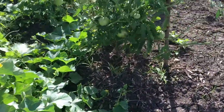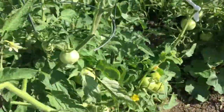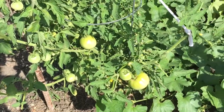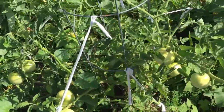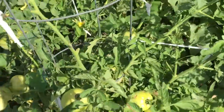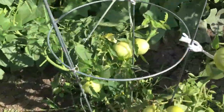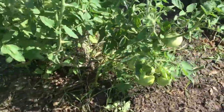Let's take a look at our tomatoes. The tomatoes are continuing to just explode in growth. They're a little slow on ripening. These are the yellow boy tomatoes. We really like those. These are starting to ripen a little quicker than the red tomatoes. So you can see some of these plants are getting very, very heavy with the fruits on them. Look at some of these.